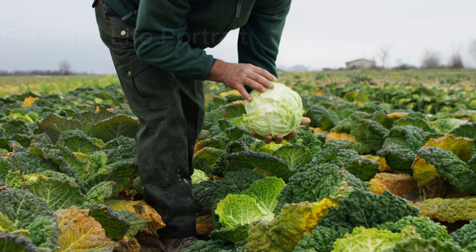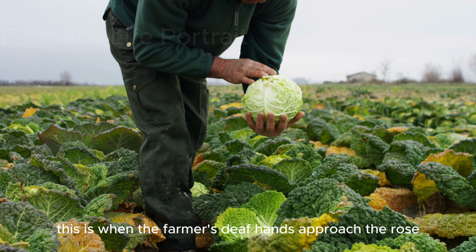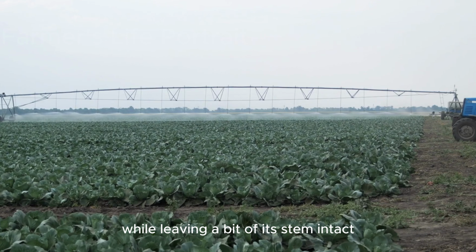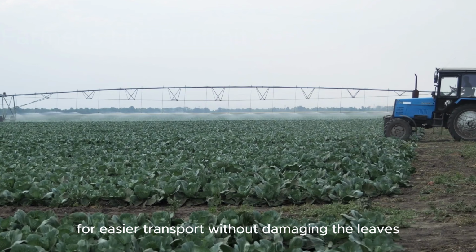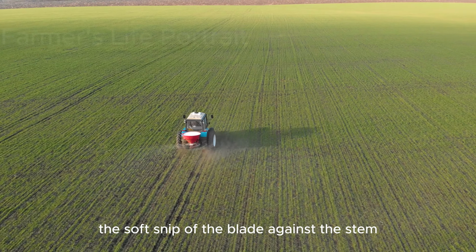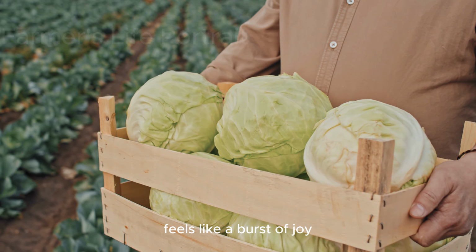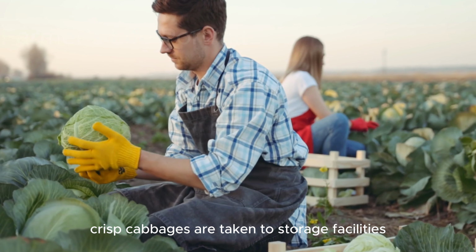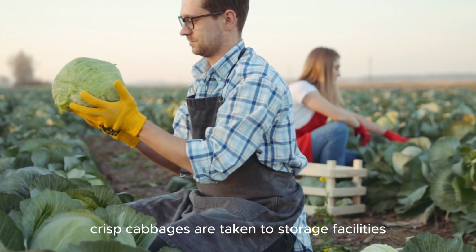This is when the farmer's deft hands approach the rows, bending down to cut each cabbage while leaving a bit of its stem intact for easier transport without damaging the leaves. The soft snip of the blade against the stem feels like a burst of joy after so many days of anticipation. The freshly harvested, crisp cabbages are taken to storage facilities.